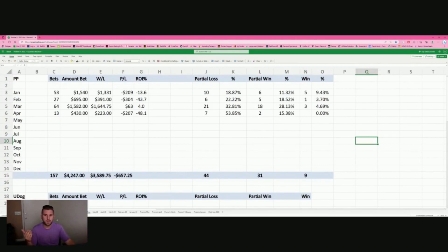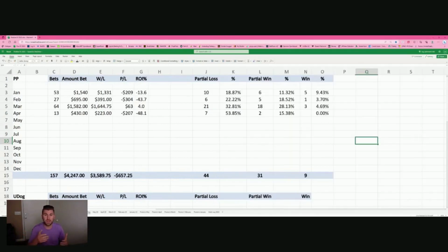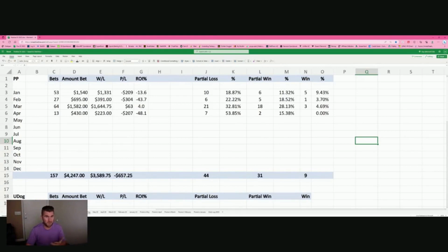And so, partial wins are basically if I have a 5 pick entry and I hit 4 out of 5, then basically, I double my money. So if I put down a $25 wager, I hit 4 out of 5, I'll make $25 profit. That's a partial win. Obviously, the wins are I go 5 for 5 or 6 for 6. Partial losses are when I have a 5 pick entry and I go 3 for 5. So I get some of my money back, but not all of it. And that's considered a loss. And I just kind of want to know my win percentages, right? What's the percentage that I actually hit that?